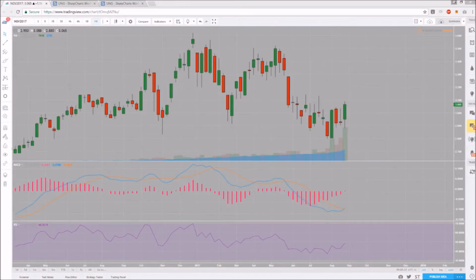Hey everyone, checking in on natural gas NGV 2017, and we can see the volume increase here, but one thing we need to make note of when we're looking at futures contracts is that we have to take the volume with a grain of salt, because the volume's increasing here as we roll over contracts, and it becomes now the next contract that we're looking at.